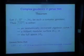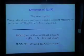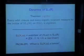But what about these isometrically immersed algebraic curves? Where can we find those? Have they been previously studied in mathematics? Do they have names? So we can focus on that remaining problem in the following way.